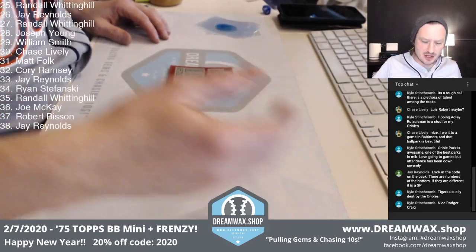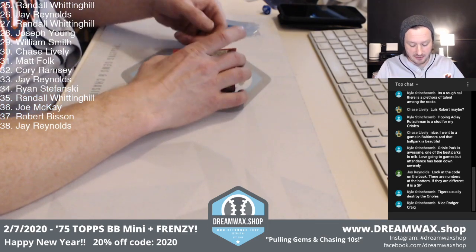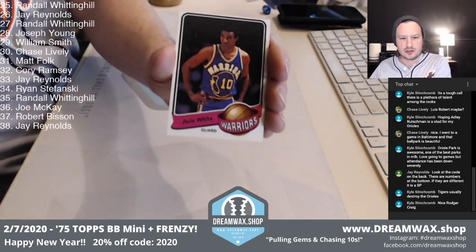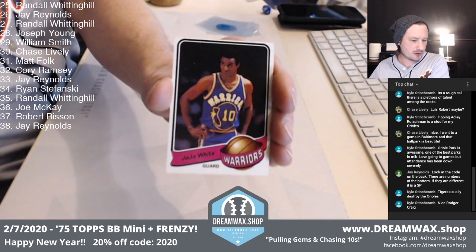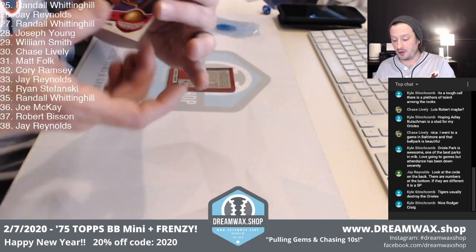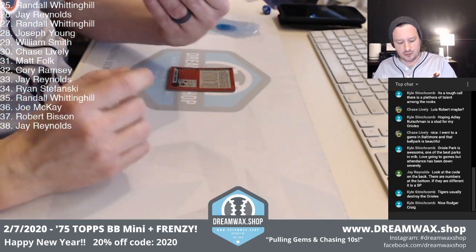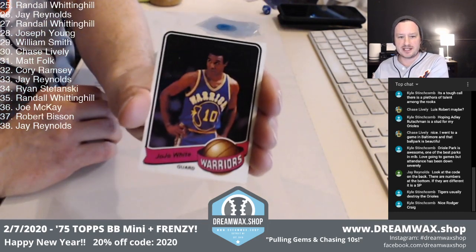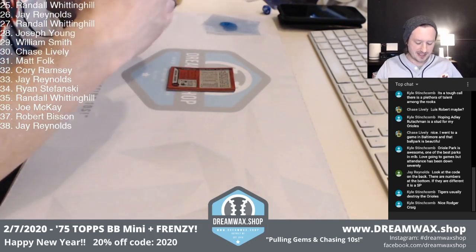All right, another Hall of Famer. A Hall of Famer, and there's not a PSA 10, but I love it. JoJo White, Warriors. Who's this going out to? Spot 36. Joe McKay for JoJo White. That's a pull right there. Centering, top to bottom, side to side is really good. Top to bottom, back is good. There is no PSA 10. It does not exist yet.